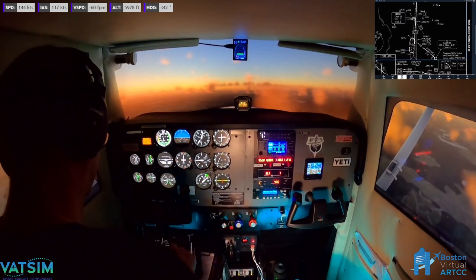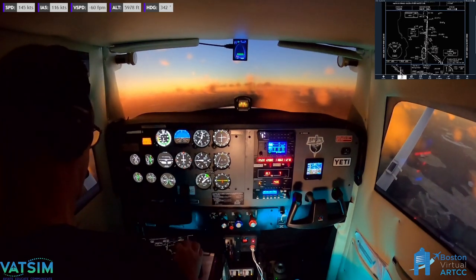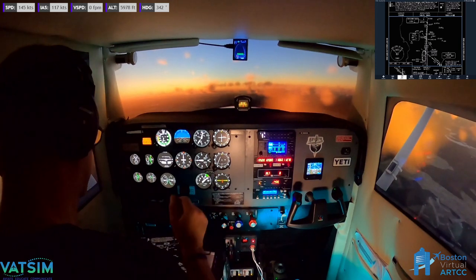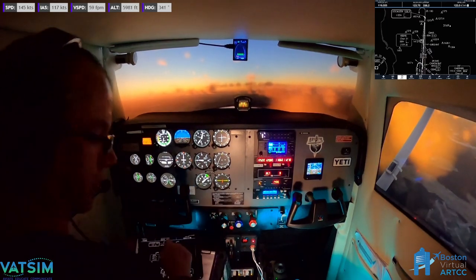568 Mike, Boston Center, hello, radar contact, direct Putnam, where the initial approach fix is, 5,000 direct Putnam, as I'm tracking the localizer outbound.